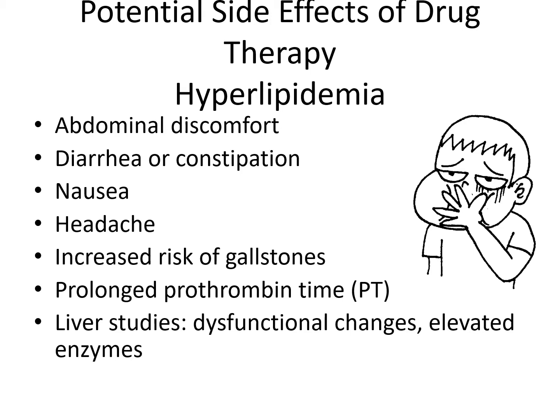What we do monitor and what we are concerned about are any changes to the liver as a result of these medications. Hyperlipidemia therapy can cause damage to the liver. So we look to see if there is any elevation in liver enzymes, specifically the AST and ALT. We can also, because of the liver damage, see a prolonged prothrombin time, the PT, or the length of time it takes to form clots, can be altered in the liver when there's damage there.